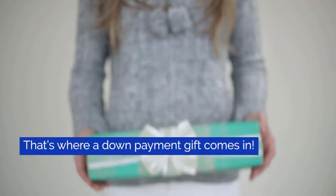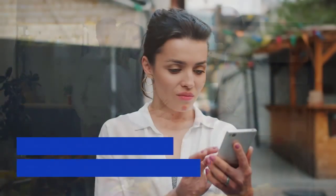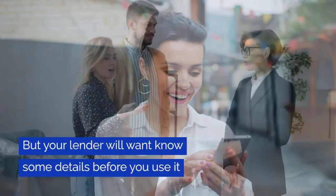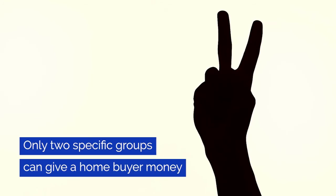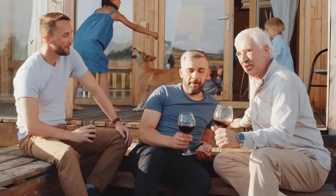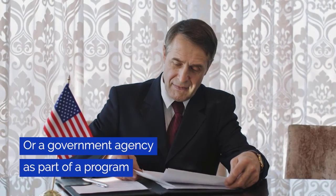That's where a down payment gift comes in, from a family member or a close relative who wants to chip in and help the homebuyer purchase a home. The great news is that you can use gifted funds to make a down payment, but your lender will want to know some details before they allow you to use it. Only two specific groups can give a homebuyer money to fund their down payment: a friend or family member, as long as they can prove they have a standing relationship with the buyer, or a government agency as part of a program meant to get first-time homebuyers into the market.